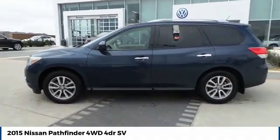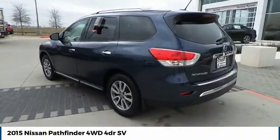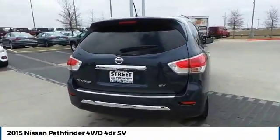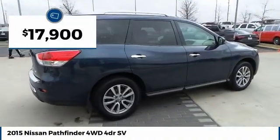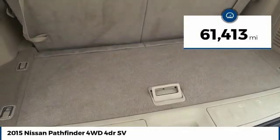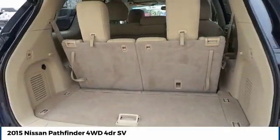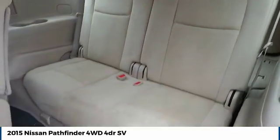The Pathfinder has a premium interior with 3 rows of seating for up to 7 passengers, as well as versatile seating and cargo configurations. This SUV appeals to both truck lovers and car lovers and is priced below $20,000. This vehicle has less than 65,000 miles. Take this vehicle for a spin and see why so many shoppers are now proud owners.